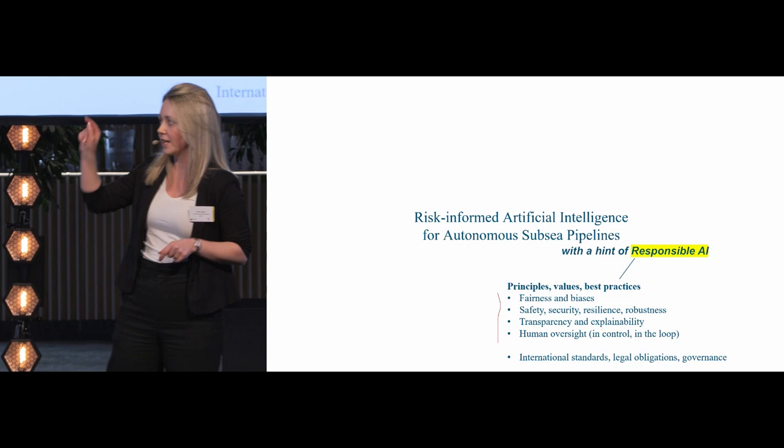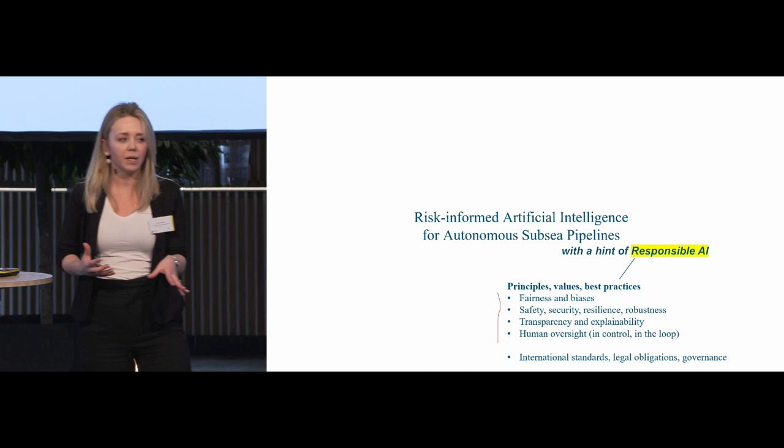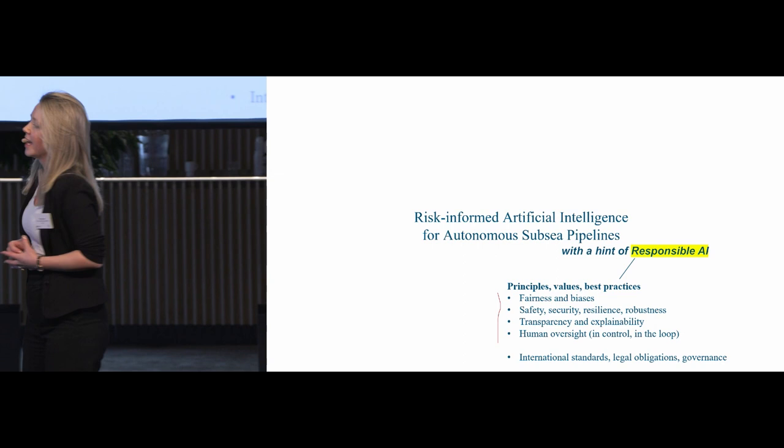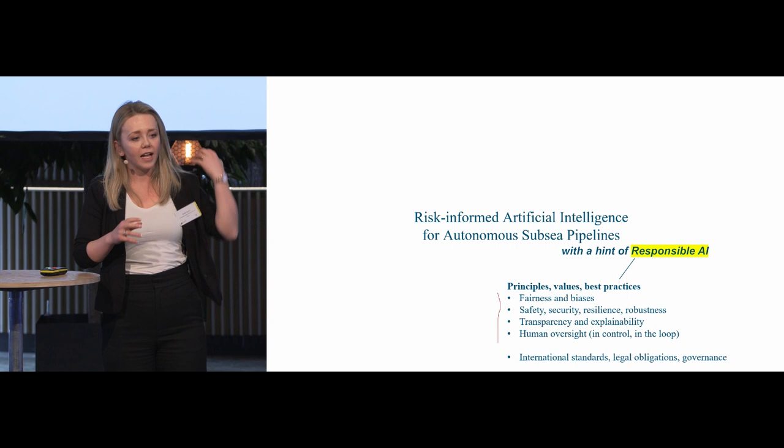And I'm going to have this red thread in the corners of some slides. I'm not going to focus on it too much, I only have less than 20 minutes, but it's just something like food for thought, something to carry with you. So we're going to go through a use case of seeing damage on subsea pipelines with AI, with autonomous drones, and see where responsible AI values, principles, and workarounds come into place.